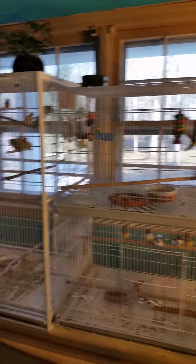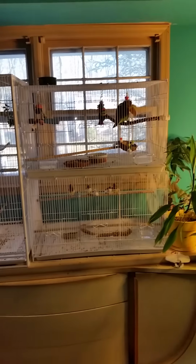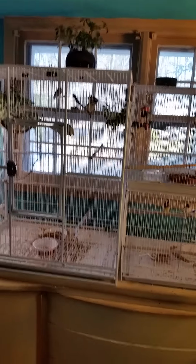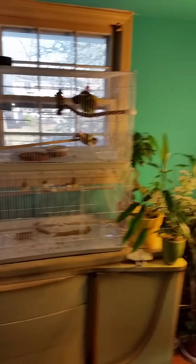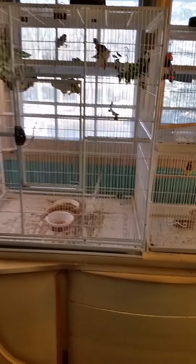I really wish you guys a lot of luck. Have patience. It's really hard to resist always going and checking out their nesting box and checking on them. But remember to give them their space. As long as you've met all their nutritional needs, their temperature is nice and warm, and daylight, you could potentially increase their daylight hours. That is something that a lot of people feel very strongly about with breeding birds.